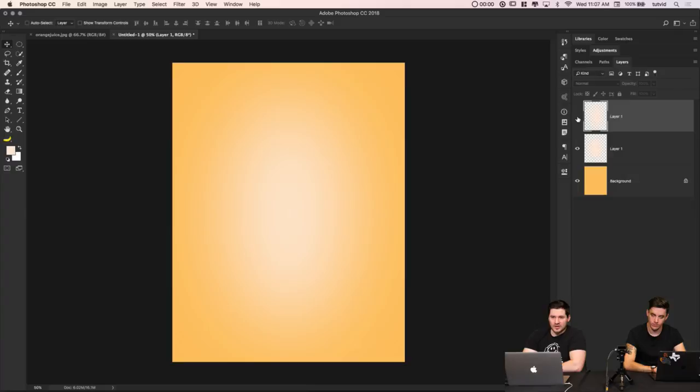And I'm gonna name these both glow, just in case we lose our ability to see the thumbnail for some bizarre reason. How often do you name your layers? All the time. Okay.